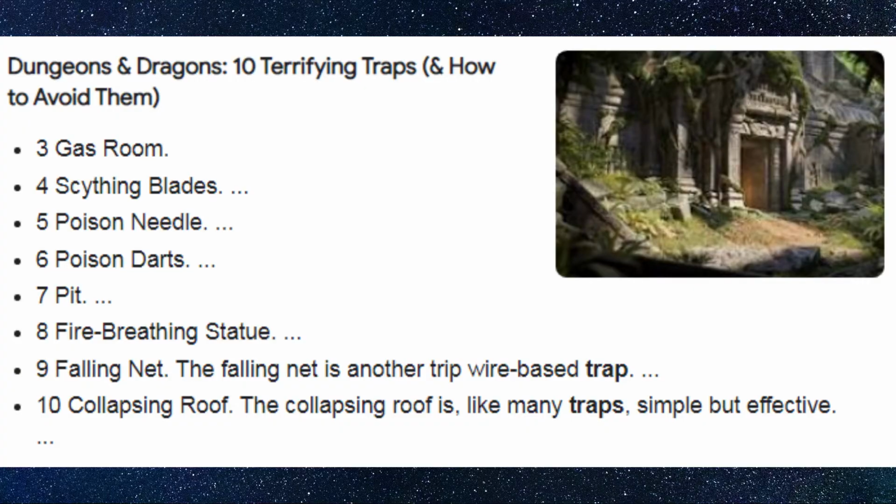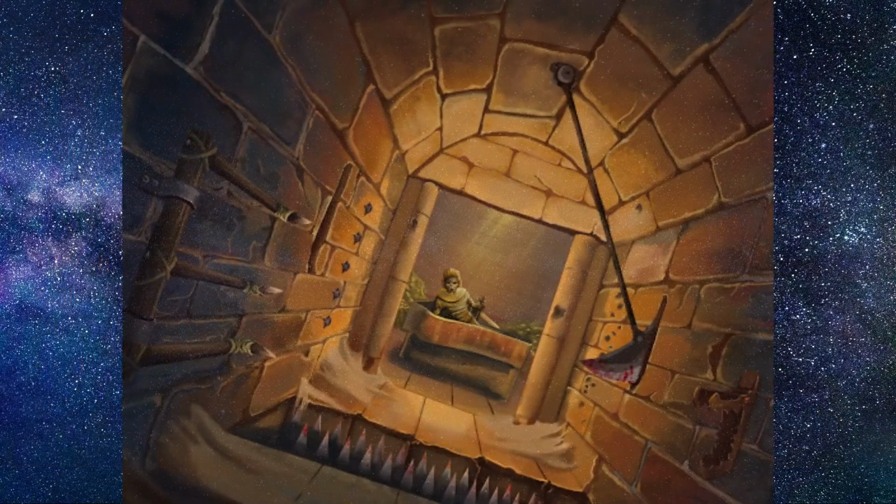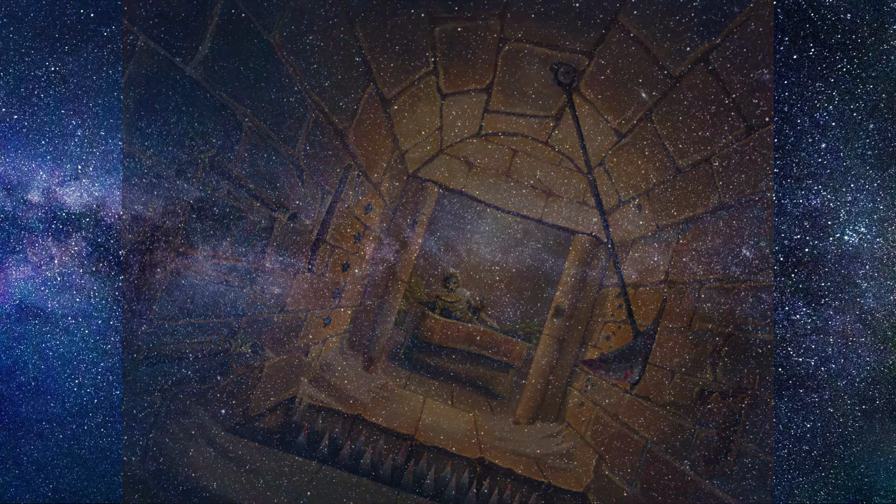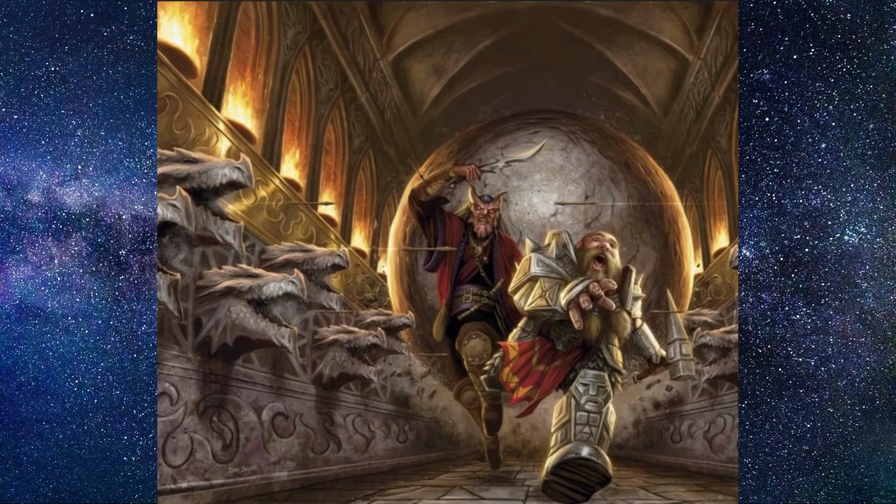Moving on. Scything blades. You know, those blades that come from ceilings and floors and anywhere else. Very wheelchair friendly stuff. Poison needles. A poison needle. Presumably dipped in poison. Meant to end you. Poison darts. Sharp, pointy objects coming at you with high velocity from all possible locations. Presumably dipped in poison, meant to end you.